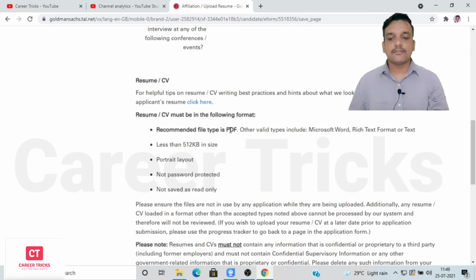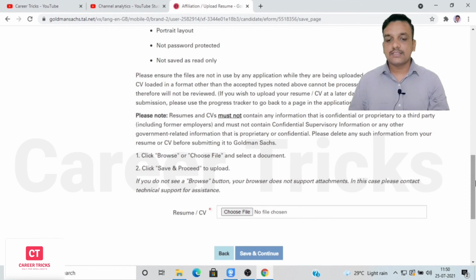Here they have given some details about the CV, that is the recommended file format: it will be PDF or a valid type of Microsoft Word or RTF or any text files. Okay, less than 512 KB in size, and portrait layout; don't use landscape. Don't protect it with a password, and don't save it as read only; it should be in an editable format. Okay, you read all these details.